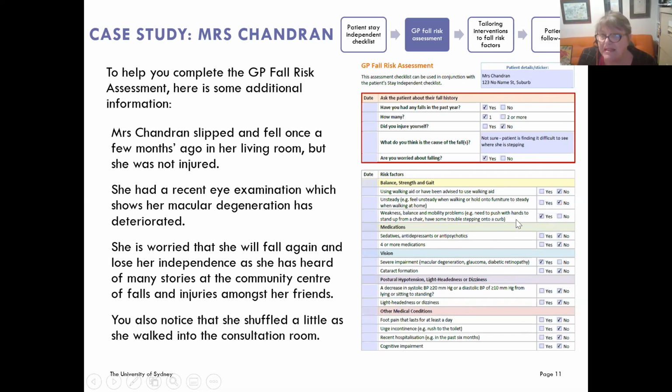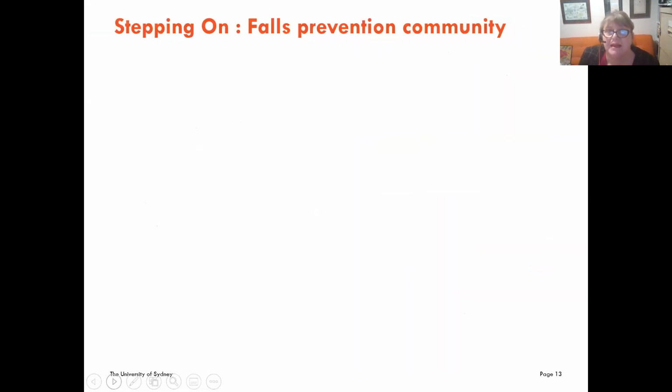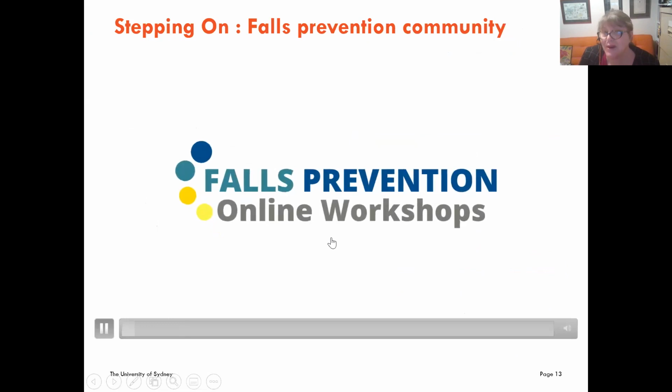Things to do with balance were an issue. Things to do with vision were an issue. So there were already some things that the GP could have acted upon for her. And these were the tailoring of those sorts of items. So it's a whole list of things that could possibly help someone that has had a fall or is worried about falling. And there's the benefit of having an occupational therapy assessment for home safety because of a problem with vision. So there are several things that could be done to help this lady and reduce her falls risk. And there were downloadable GP fact sheets that could be given to her to take away from the program that we set up. So the Stepping On program is one example of those interventions.